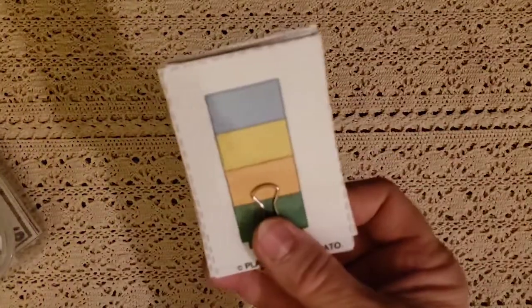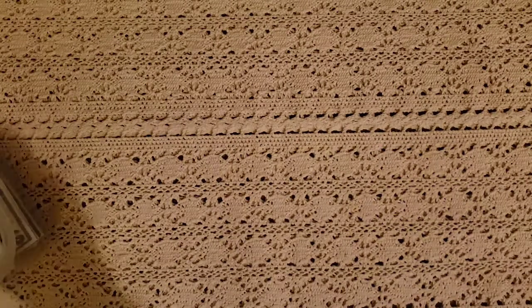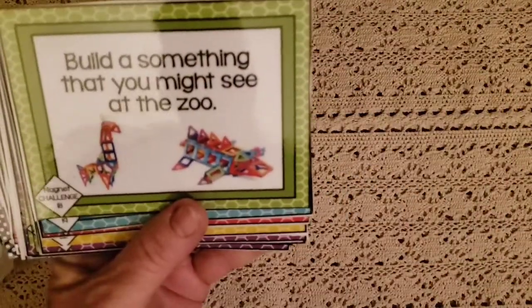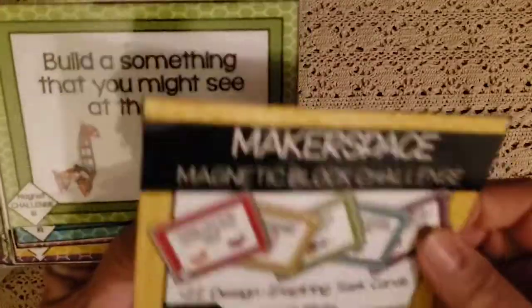So that's with Legos. I also have these cards, which we use with our magnet blocks, and it says, build something that you might see at the zoo. And they're built with the magnet tiles.